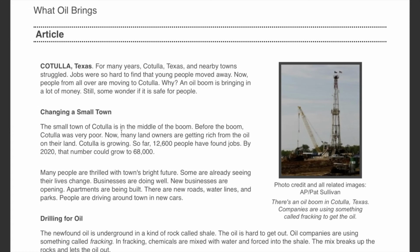The small town of Cotulla is in the middle of the boom. Before the boom, Cotulla was very poor. Now many landowners are getting rich from the oil on their land. Cotulla is growing. So far, 12,600 people have found jobs. By 2020, that number could grow to 68,000. Many people are thrilled with town's bright future.